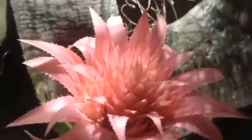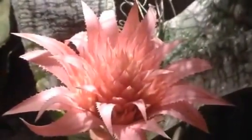Look at that. Yeah. And then more Tillandsias. As you can see with a pot like this, I'll pull back. You can see how tiny that little pot is and how large the plant is. It's been growing for years.